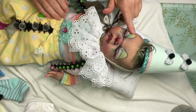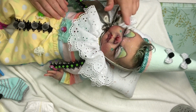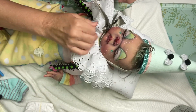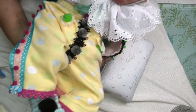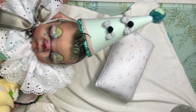Probably in the future, I might do a little bit more of these pretty bright colors. And she has little pink freckles all over her face. I love this giant neck frill. She's gonna photograph beautifully. There's her little feet. We'll go all the way up so you can see one more time, all the way to the top. Whoa.